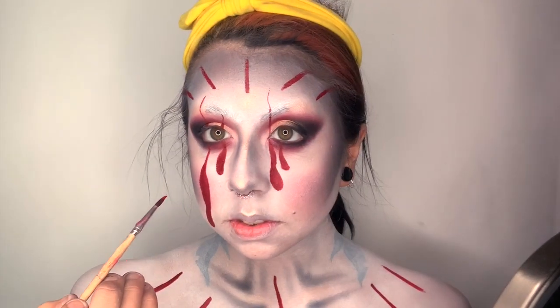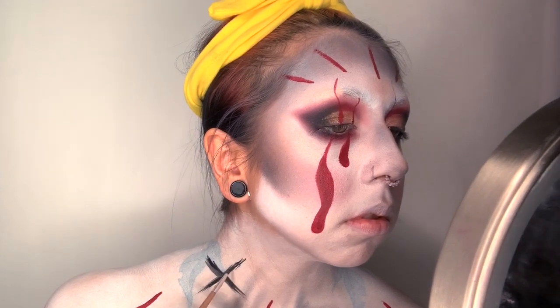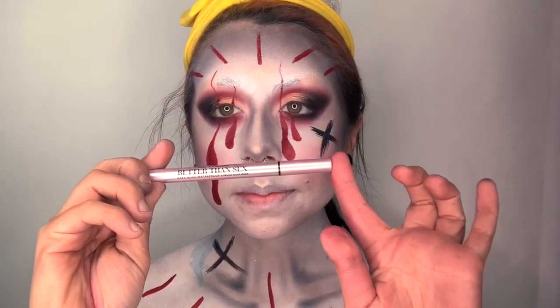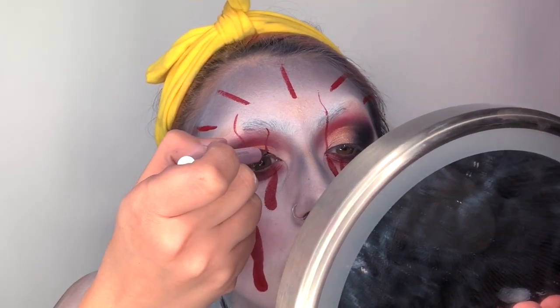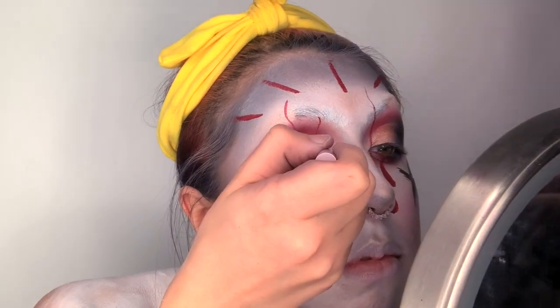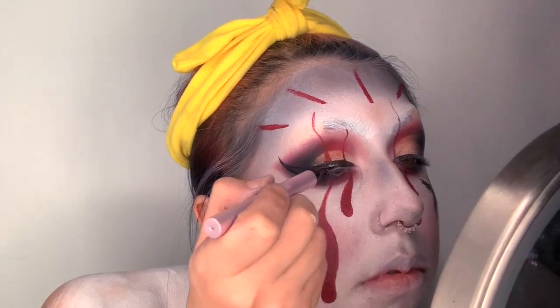Again, it's all shapes. And then with the same brush, we're going to go ahead and use the black and paint some X's onto our face and a neck kind of area thing. Now if you're ready to kill a man, we need eyeliner, okay? We're gonna go ahead and take the Better Than Sex Too Faced waterproof eyeliner here. I start at the inner corner and then kind of curve upward. I like a really dramatic wing, so I'm going all in, baby.